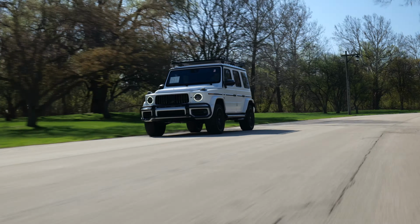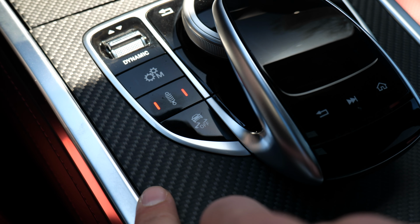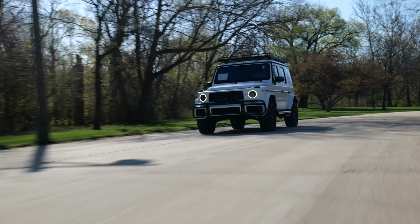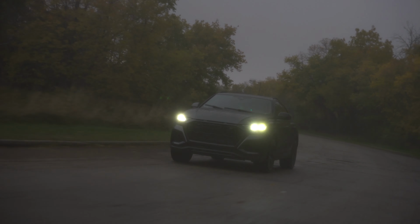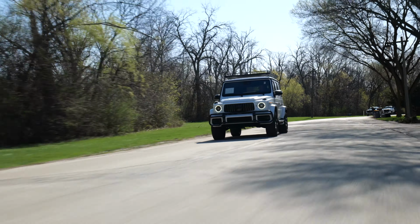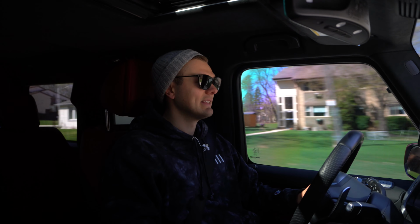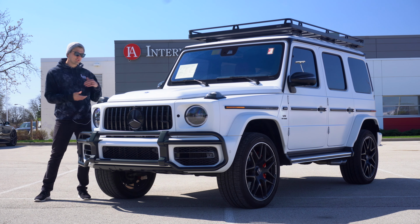But even with it being so high, it's not like it falls over in a corner. You've got adaptive suspension, and you can stiffen up the damping right here on a button next to you in the driver's seat. I mean, I'm not gonna tell you it rides as comfortably or as deftly as something like an RSQ8 or a Cayenne Turbo, but this is way better than it used to be, and I smile way more behind the wheel of this G63 than behind the wheel of really any other SUV. This is fun.